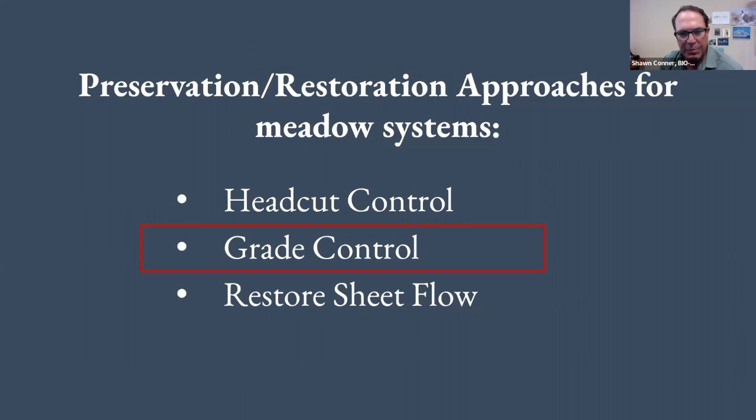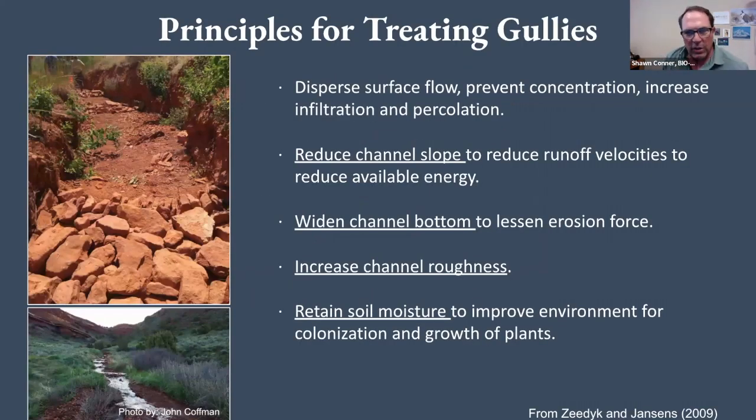So again, 3 approaches that Bill advocates for working in wet and mesic meadow systems. The first 2 here, we went over head cut control. Now we're going to talk about grade control. Next. So treating gullies, this idea about reducing the channel slope to reduce the velocity of the water. We do that with grade control structures. Sometimes we want to widen the channel bottom. Jim talked a little bit about good erosion. Sometimes we want to bash some walls and try and get that stream to meander a little bit more. Increasing channel roughness can help. Definitely slows down the water, gives it more time to infiltrate. And retaining soil moisture, again, is always important. So grade control. Next.